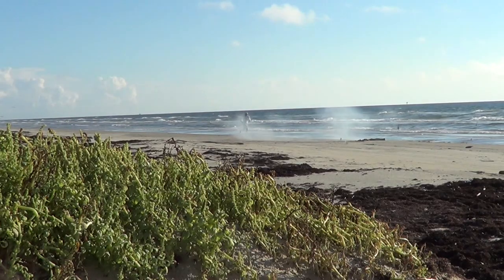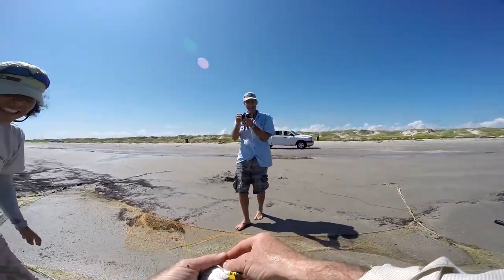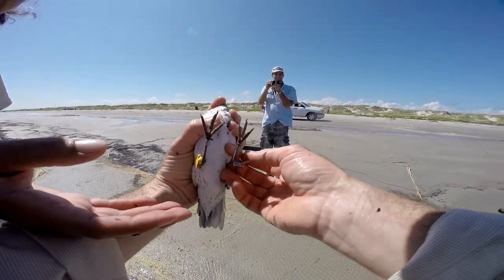Once the net goes off, everybody on the team runs to the net and begins the process of extracting the birds from the net so that we can put them in safekeeping cages until we can process them.